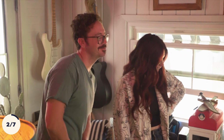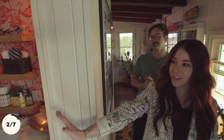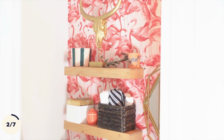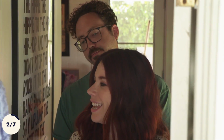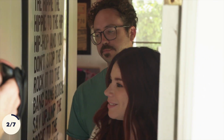Okay, so we do have one other tiny little bathroom here. This is kind of just a cute little guest bathroom. We did flamingo wallpaper because we thought it's such a tiny space, why not do something super fun with it? Yeah, nobody sees it, so we can get weird with it. It's actually so cute. I think one of my favorite wallpapers. Yeah, it's pretty great.